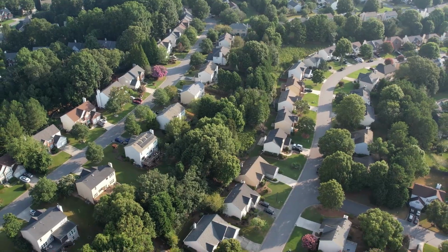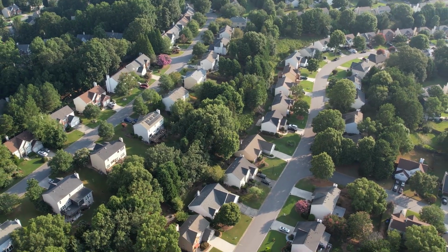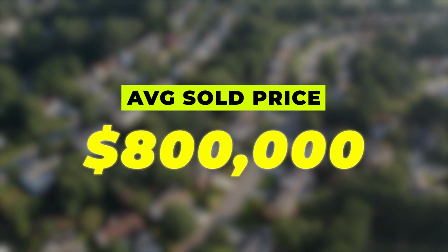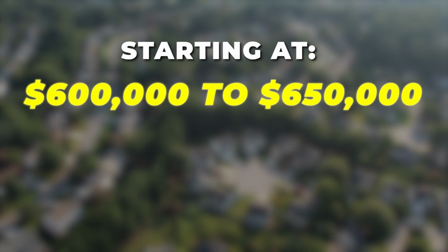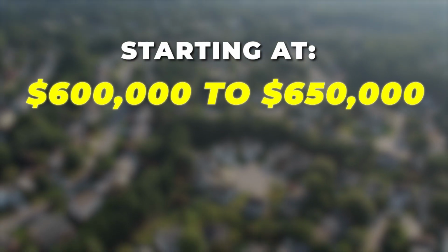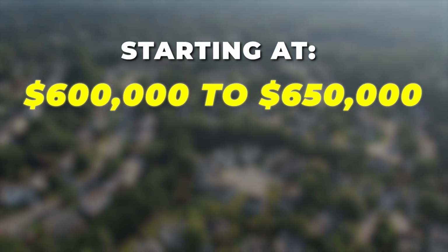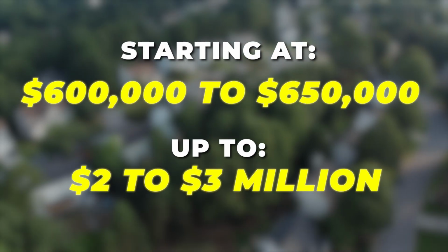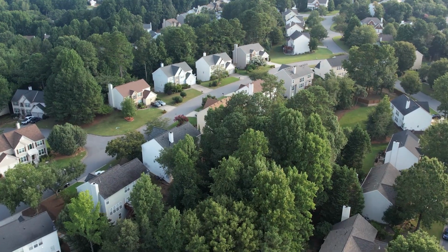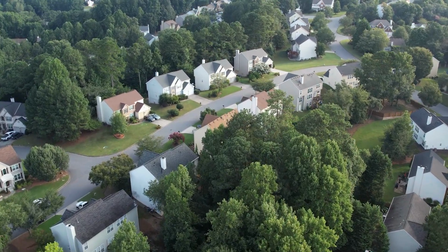When it comes to average prices, in the last few months we're looking at an average sold price in Johns Creek of $800,000. You can certainly find homes as low as $600,000 or $650,000. If you go anything lower than $600,000, you're going to be looking at a fixer-upper. And homes certainly go as high as $2 or $3 million in Johns Creek. Not unusual. So that's something to keep in mind if you're thinking about moving to this area.